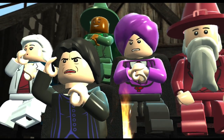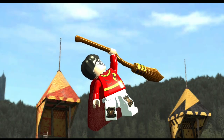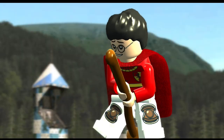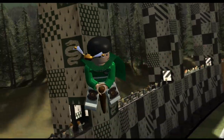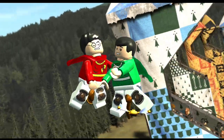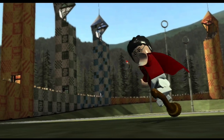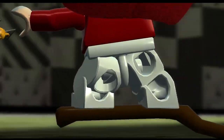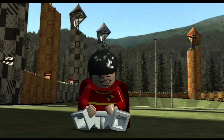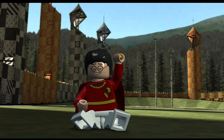Hermione to save the day by lighting a teacher on fire. But of course, she never breaks the rules, you know. Never. You got this, Harry. Oh, he's surfing. I'm sure he'll catch it normally. There's no way he just eats it. Nope, it was in his ear.